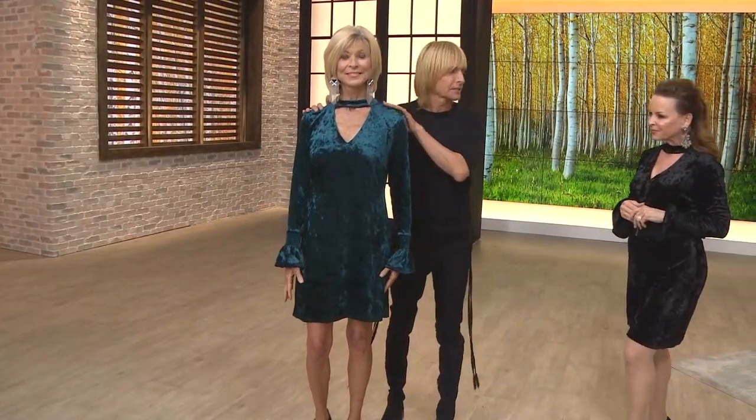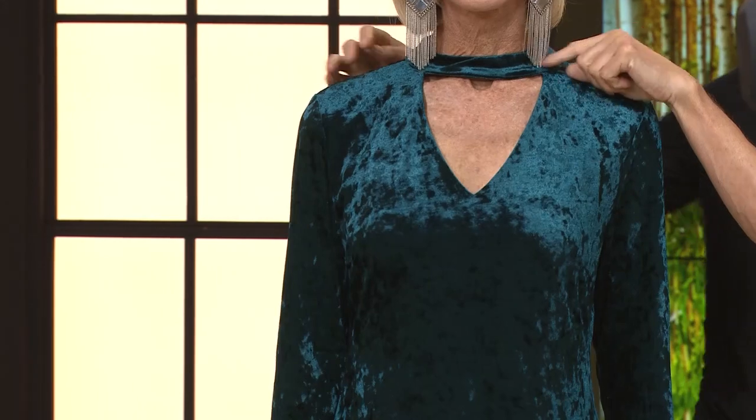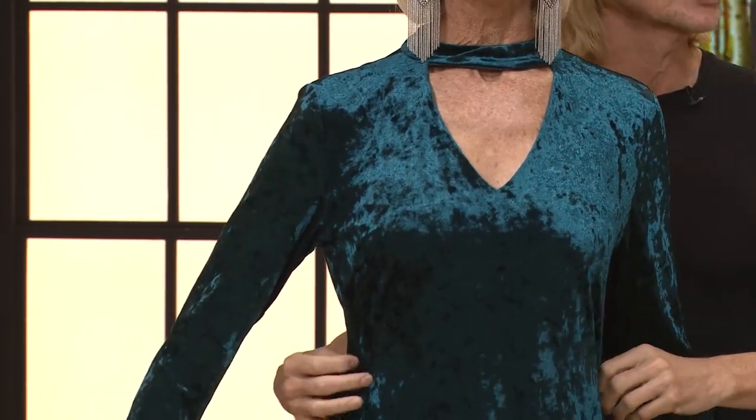So many things are on trend. All right. Well, this is kind of like a little throwback to the 70s. It has sort of a vintage vibe to it. This high neck with the cutout is very much on trend right now. So it gives you that choker feeling, that choker blouse feeling. We turned it into a dress, a very easy shape, shift shape.